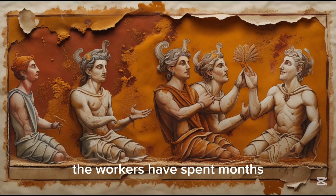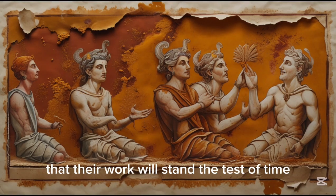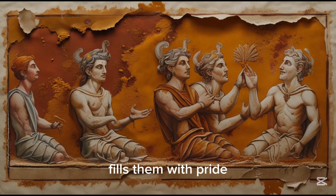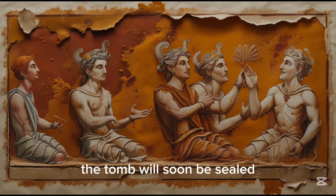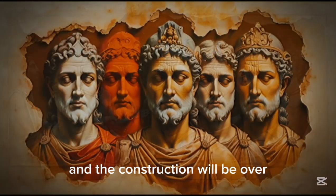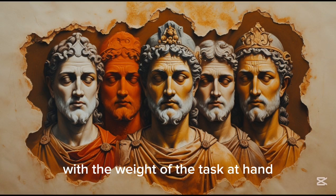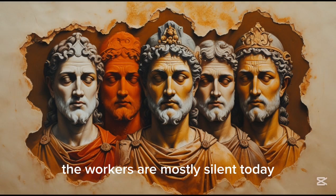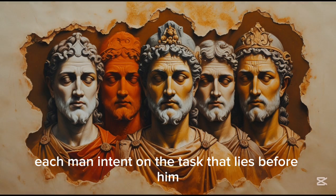The workers have spent months, maybe even years, building this sacred space, and the thought that their work will stand the test of time fills them with pride. But there is also a sense of finality. The tomb will soon be sealed, and the construction will be over. The air around them is thick with the weight of the task at hand. The workers are mostly silent today. The usual chatter has been replaced by a quiet focus, each man intent on the task that lies before him.